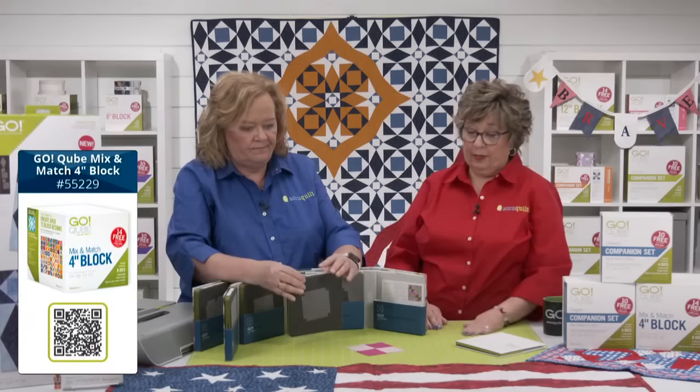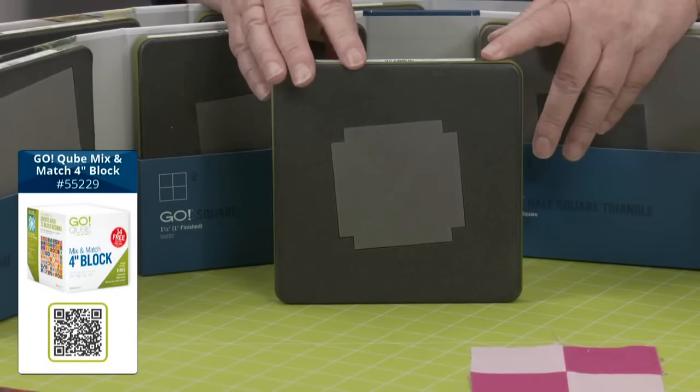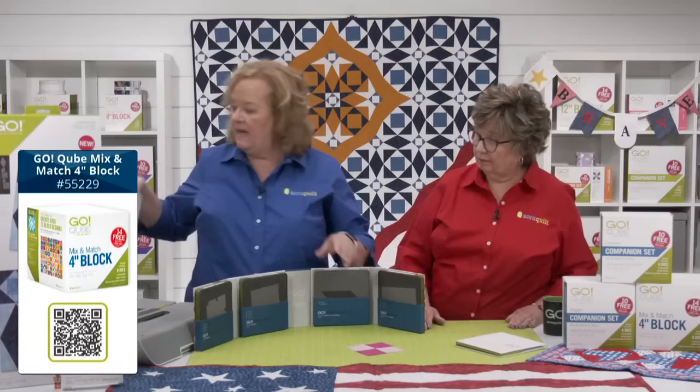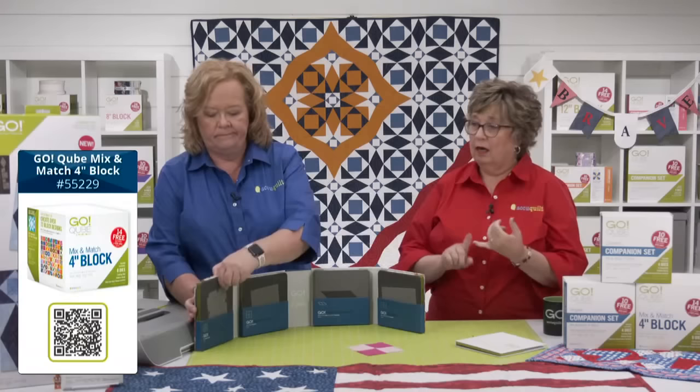So shape number 4 in every cube are quarter square triangles. You want to make sure that lengthwise grain is happening as it cuts the block so that your pieces are not wonky. Quarter squares are going to have the grain differently than a half square. And we have made many a video. You're going to be able to find lots of them on our website, also on Facebook, and also on YouTube.